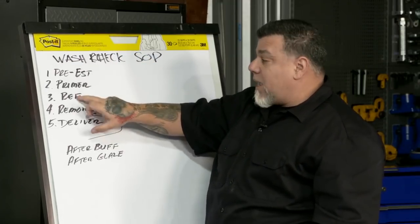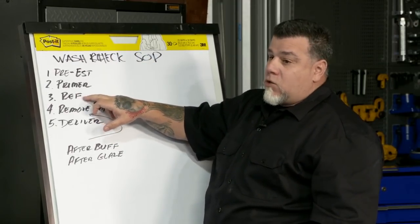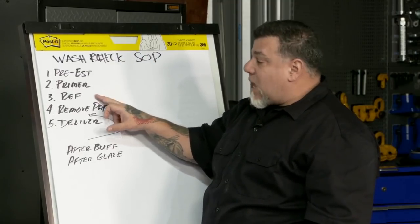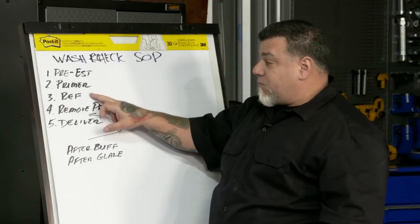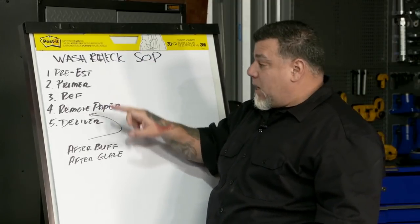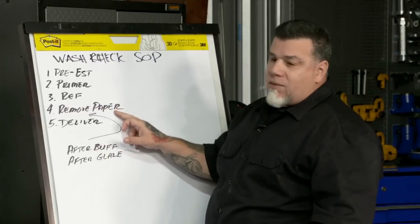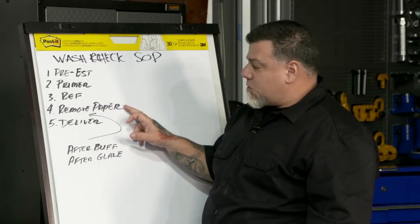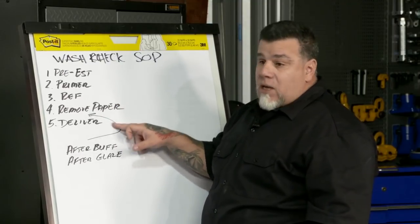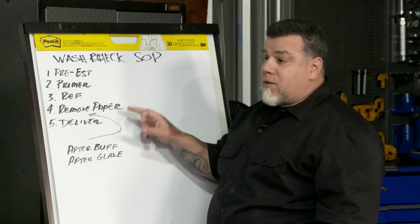For refinishing, well, now you have a problem. What kind of paint do I use? Do I use waterborne paint, or am I using solvent-based? Solvent-based, I can wash it with water. But if it's waterborne, I can't. I've got to wash it with a dry system. Yep. When I remove it out of the booth, the wipe-down is going to be the same no matter what paint system you use. But delivery, now here, I have to make sure that I use the right soap, the right type of chemicals, and stuff like that.